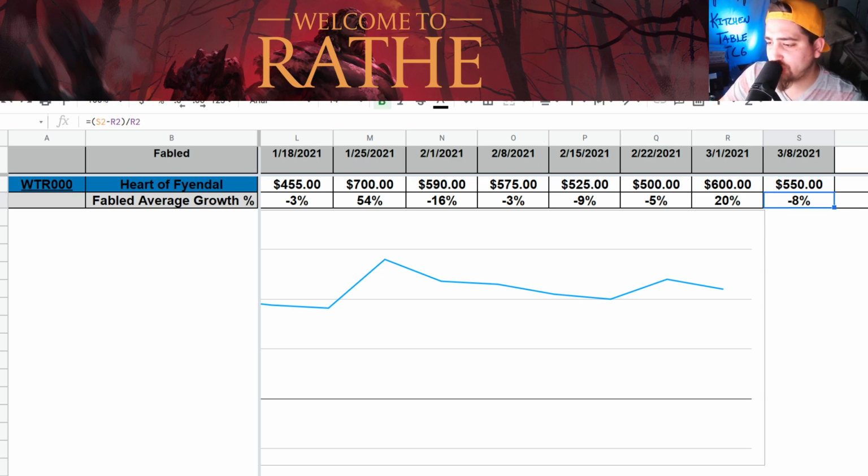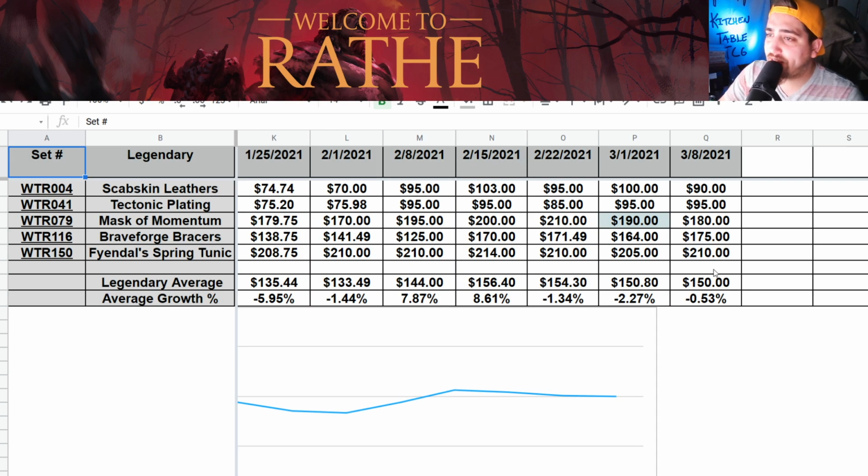All right, let's get to the Legendaries. Oh, I knew I was going to say something about it. I did pay attention a little bit to the Wall Street channel. Tower Number 9, who's a great deck creator, was talking about the use of Heart of Fandale in his deck, and there are some people trying to make it work pretty strong. So keep an eye on that, because if that card gets picked up as a key card, it might increase a little bit.